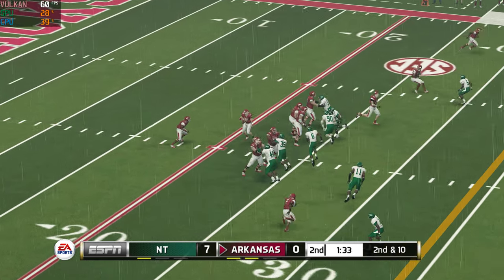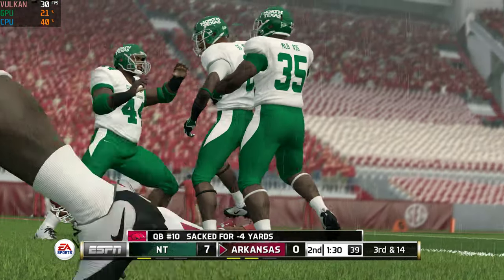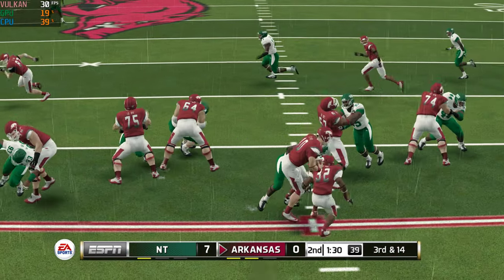Second and 10. Ball on the 24-yard line. And he hits him hard at the 20-yard line. That's a loss of 4 yards. That brings up third and 14.